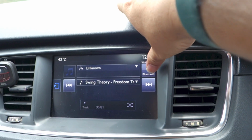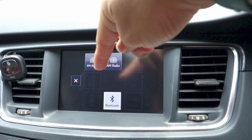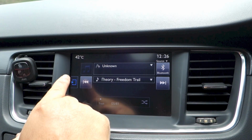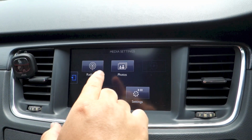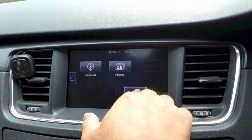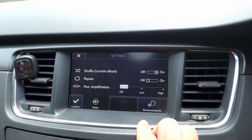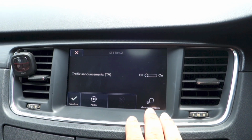If we hit the source button, you can select your desired media option. You have FM, AM, CD, jukebox, USB, iPod, Bluetooth, and auxiliary. Hit this button, and we can bring up your media settings with your radio list. You can also view photos, videos. Bring up your media settings with the shuffle, repeat options, together with your auxiliary amplification. Announcements settings.